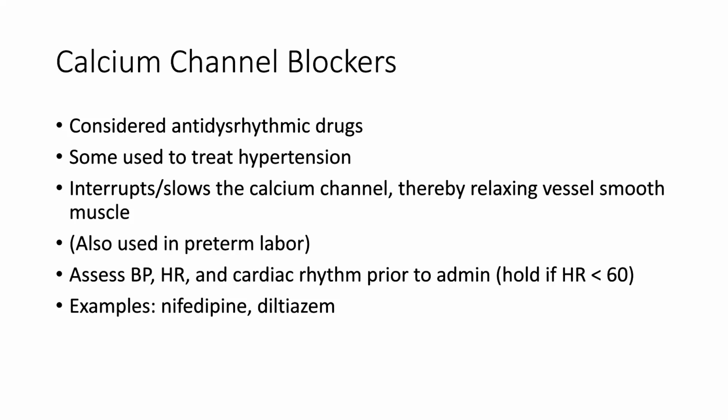Your nursing implications are assess blood pressure, heart rate, and cardiac rhythm before you administer these. And I say cardiac rhythm because they are antidysrhythmics. So you want to make sure that your patient's cardiac rhythm is baseline. That might not necessarily be completely normal, but it might be their normal. And when you assess that apical pulse, if that heart rate is less than 60, you would want to hold this med. You're not going to get in trouble for that. You're going to get in trouble if you don't hold it, if there's a need to hold it.